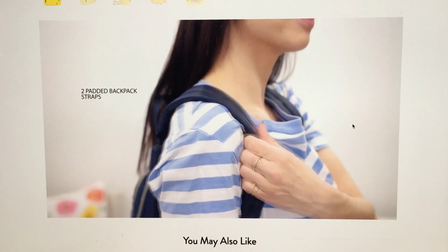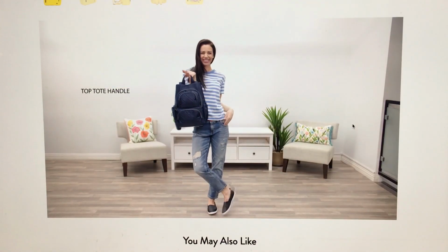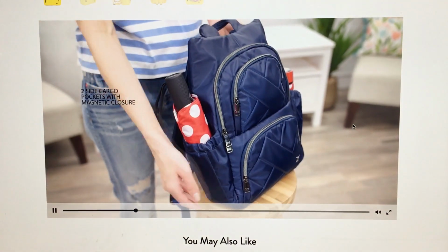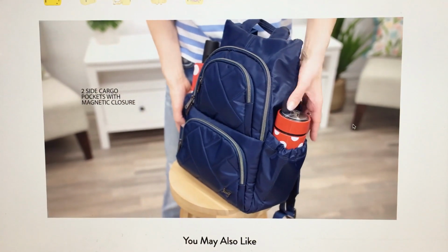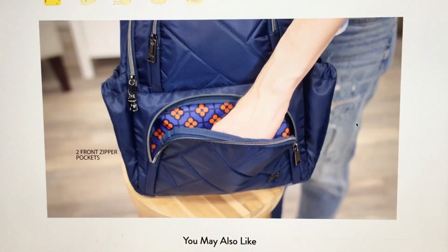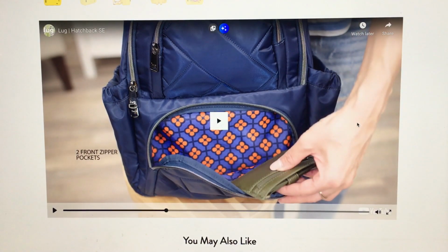So these are really good. These never really quite stay adjusted, by the way. The one thing I hate about adjustable backpack straps is they never quite stay the length you want them. They always slide, so you're having to constantly readjust throughout your trip. Okay, so there's your lift right there, just to give you a little bit of a size reference. And I think that's the RFID protected pouch or pocket.